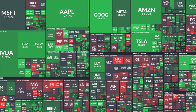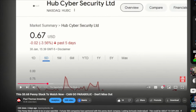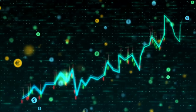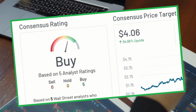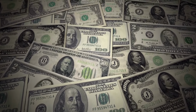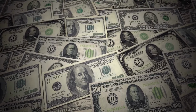Everyone has been asking me for more stocks with explosive upside. Just a few days ago, a 67-cent penny stock that ran up over 100% is now sitting well up at $1.22. And in today's video, I have a small NYSE American listed penny stock that is trading at just $2 but has 5 buy ratings with a consensus price target of over $4. This stock has a great history of rising and has been on the up for months, up over 300% in the past 5 years, but there could be some major catalysts coming up very soon.